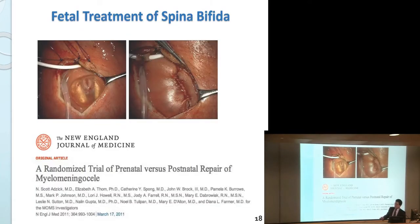So the MOMS trial actually was published in 2011 with a very strong conclusion that fetal surgery is better than postnatal treatment for these patients with spina bifida. So it's very promising because it shows that fetal surgery is very important for functional outcome. However, the results are sporadic for many patients, and especially motor function recovery after birth is not that optimal. So we are hoping that we can combine novel tissue engineering-based, stem cell-based research approaches with the fetal surgery technology so that we can improve the treatment.